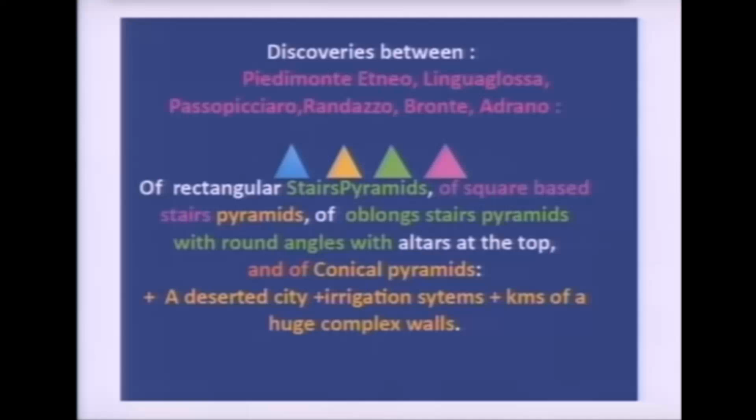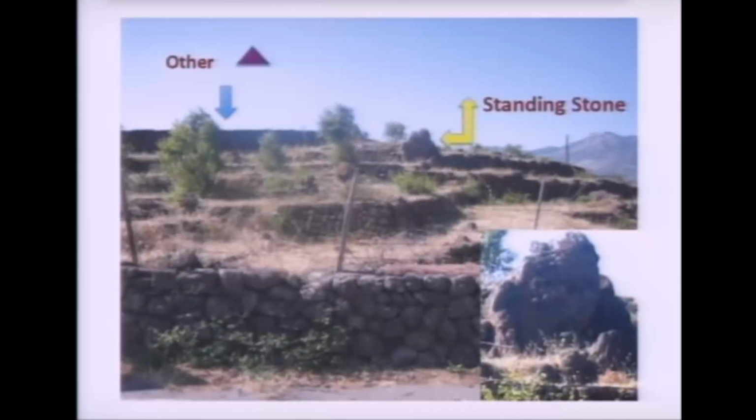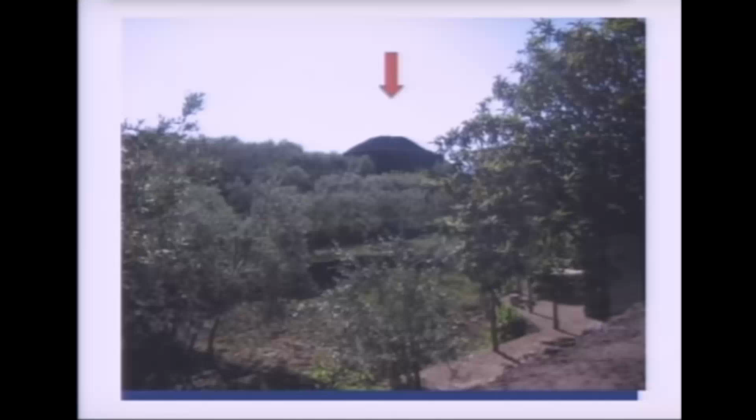She found pyramids of different shapes and sizes. Like an oblong step pyramid between the towns of Passo Picciaro and Francavilla, which has a standing stone, a rectangular pyramid between Lingua Glossa and Randazzo, and this rectangular pyramid on Mount Etna's north side.